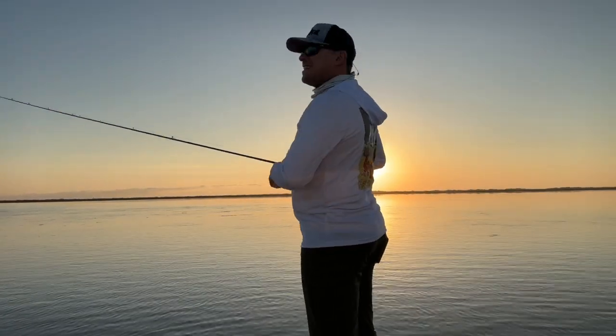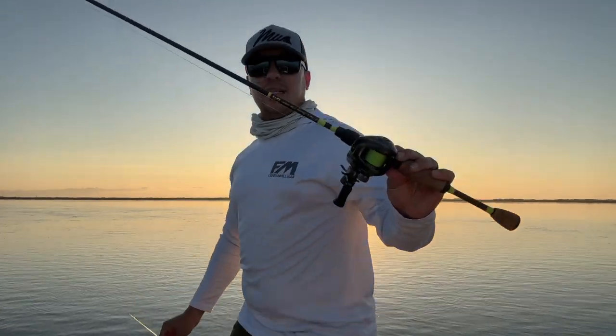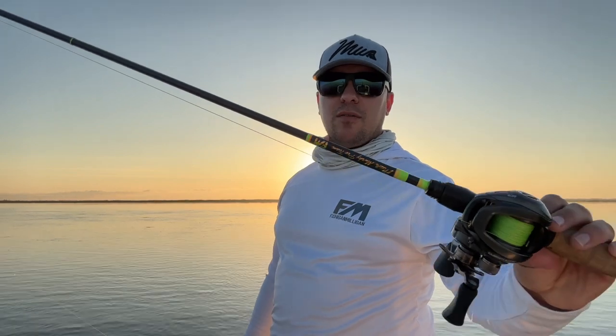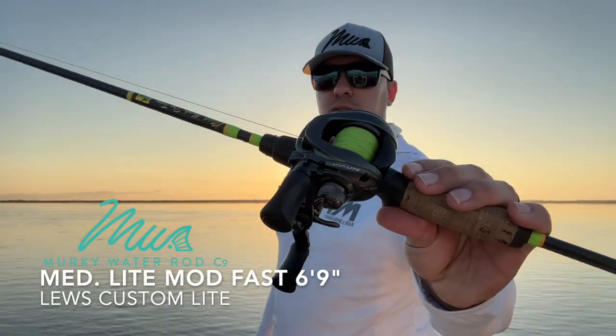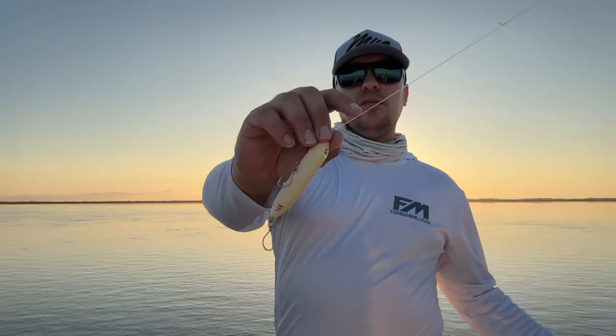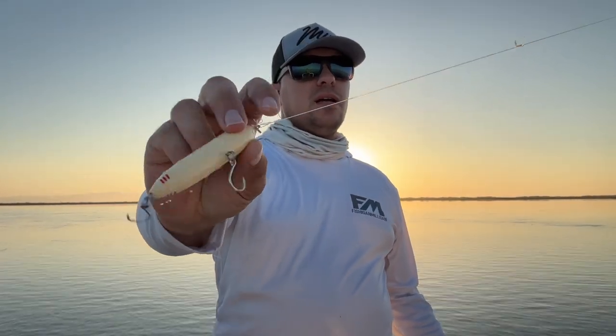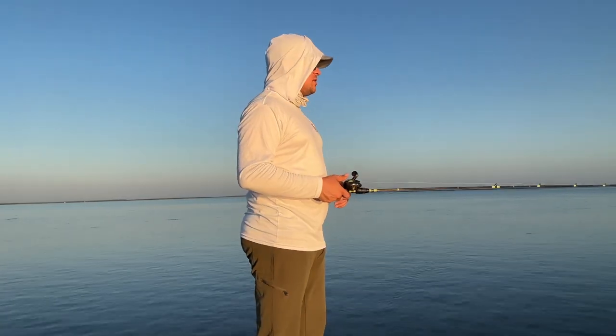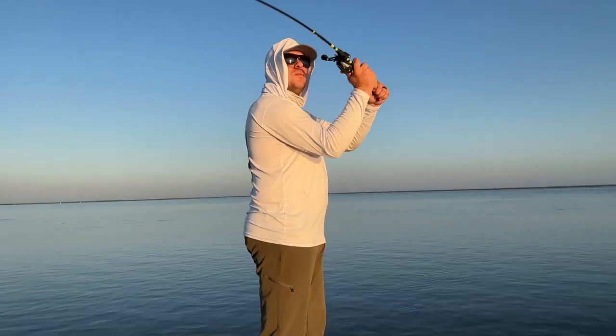Oh, there it is. Nah, just kidding. Throwing a 6'9" medium light, moderate fast, and this is a Murky Water rod. I got it with the Lews custom light. I got some Suffix 832 braid and a little bit of 20 pound mono leader tied with a little loop knot. So whenever we're out here fishing topwater, guys, we're always doing a little walk the dog action.